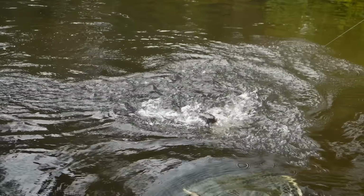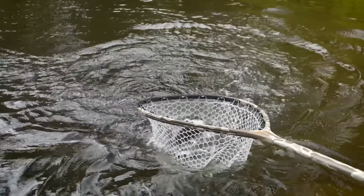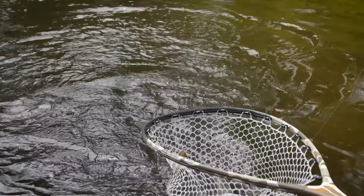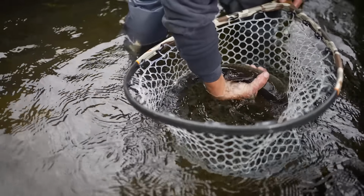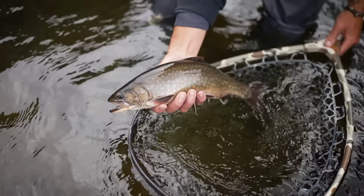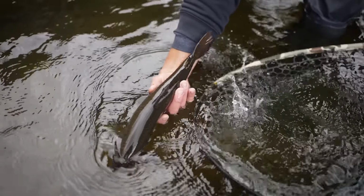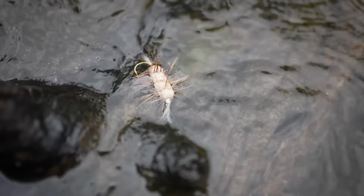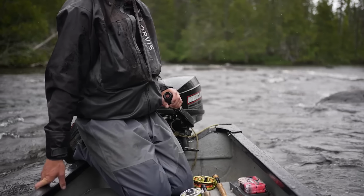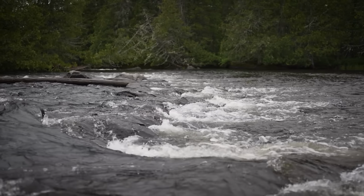It's a little hard landing upstream here, but I'm gonna try to get the head to you there. Nice. Right in the net. Beautiful. Ethan. Wow. Way to go. Wow. The skies opened and the downpour came, but it didn't matter. We were way beyond happy by this point.